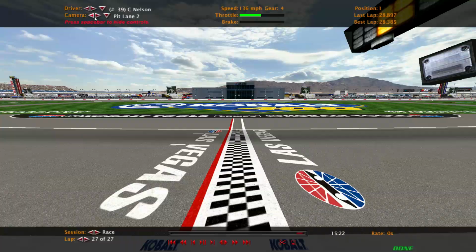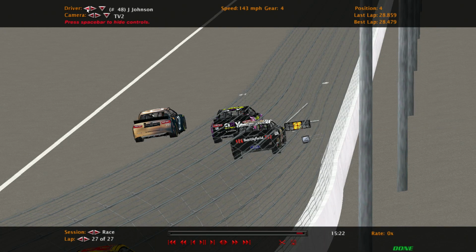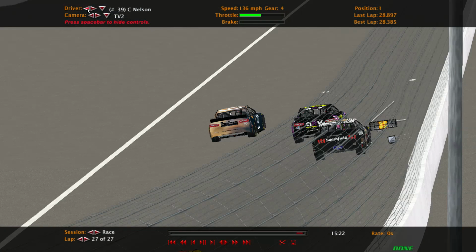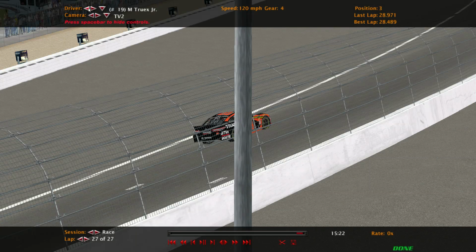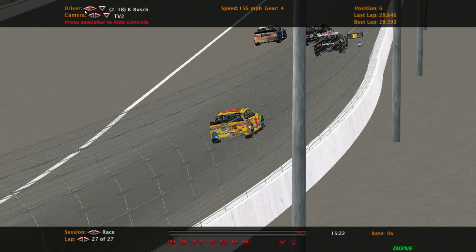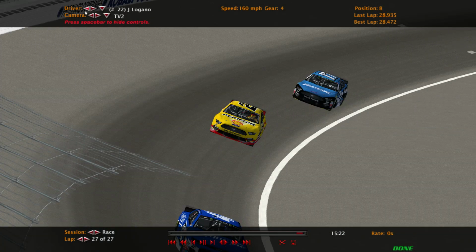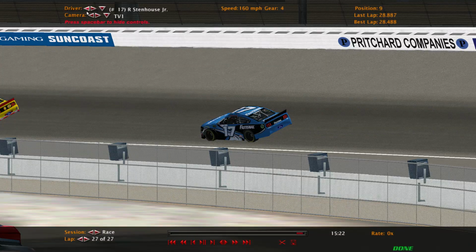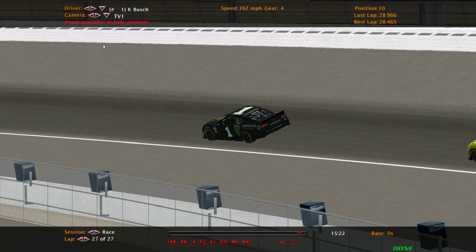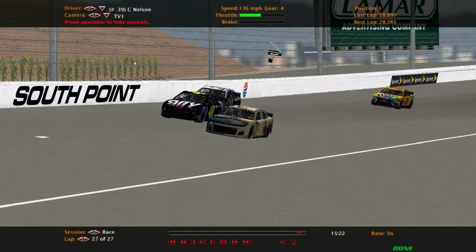Let's take a look at your top 10. So we saw that Martin Truex Jr. was going to be in third, Brandon second, Jimmy Johnson in fourth, Eric Almirola fifth, Kyle Busch sixth. Seventh place, Kyle Larson. Eighth place, Joey Logano. Ninth place, Ricky Stenhouse Jr. and Kurt Busch, rounding out your top 10. So let us take a look at those last few laps.